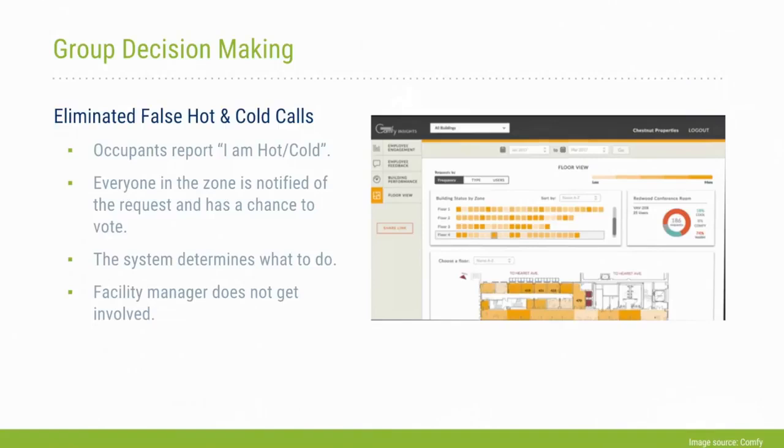Bottom line is we eliminated a lot of false hot and cold calls. There were a lot of occupants reporting whether or not they were too hot or too cold. In an instance where it's covering a large area, for example a group setting or an open office space, maybe 6 people are sitting in there, or however many it might be for that zone. If one person indicated that they were too hot or too cold, the system was smart enough to poll the other users, the other 5 users in this instance, to ask them whether or not they are too hot or too cold as well.